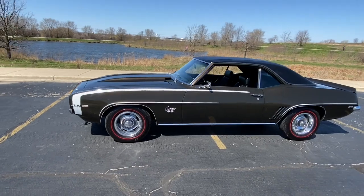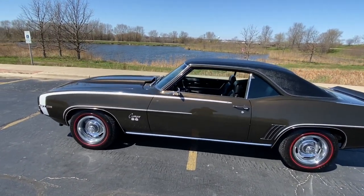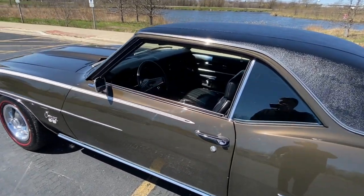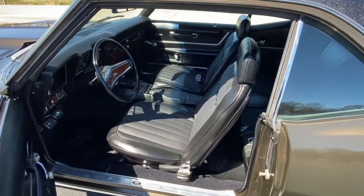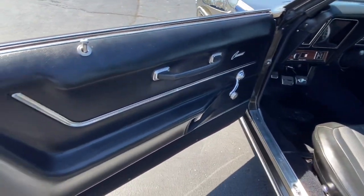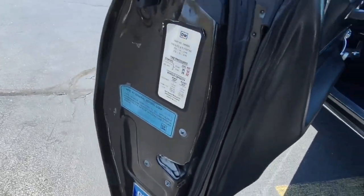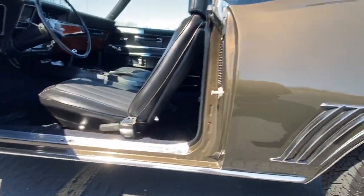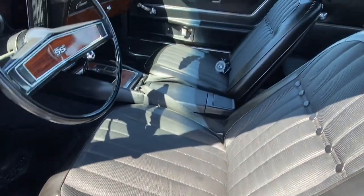And again, Berger was known to buy these cars with the hockey stripe. But again, that's information that I found on the internet. So here's the interior now. Really nice black deluxe interior. No rips, no tears. Look at the door panels. They're like new. All the weather stripping. There's all the official stickers there. Okay, door jambs are excellent. Look at the seats, they're like new, okay?